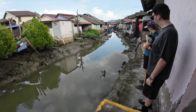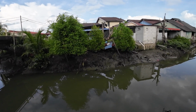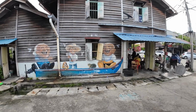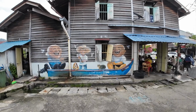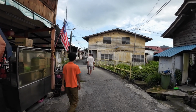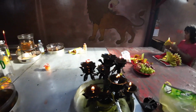Yeah, we'll take a walk to the other side of the houses. Here where we are standing right now used to be the unloading bay. Old people and young people. One generation is missing. No problem to take photos, take video, not much.